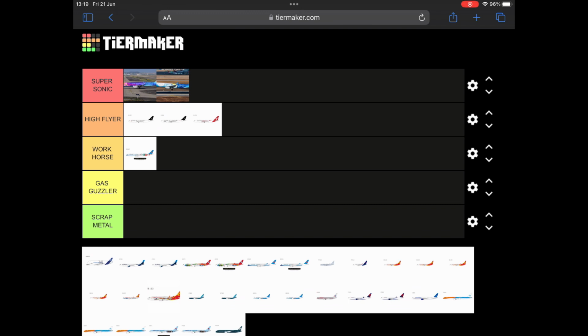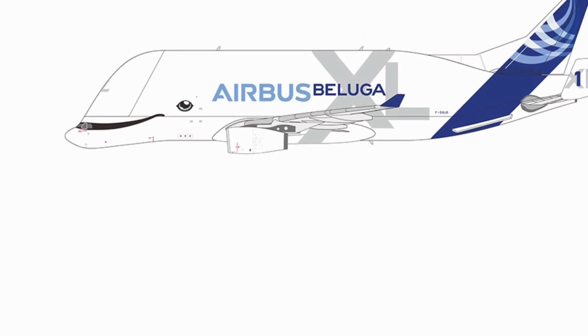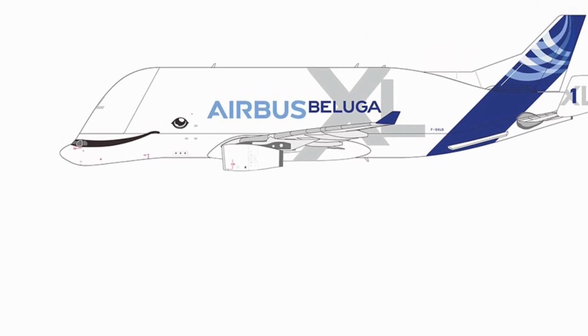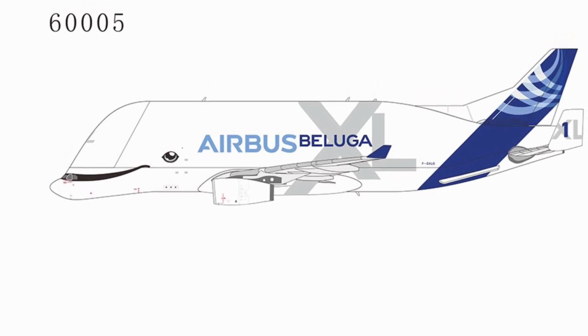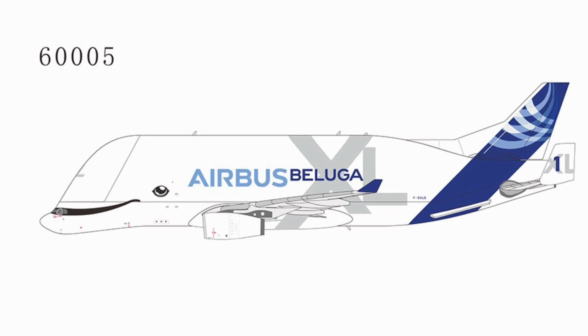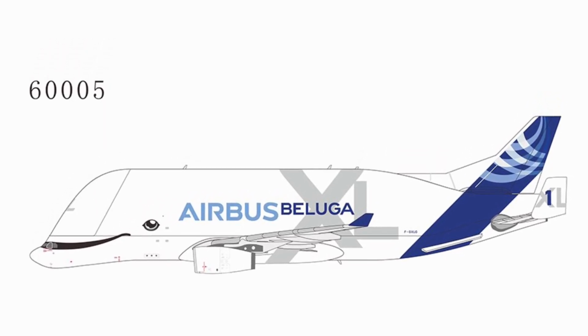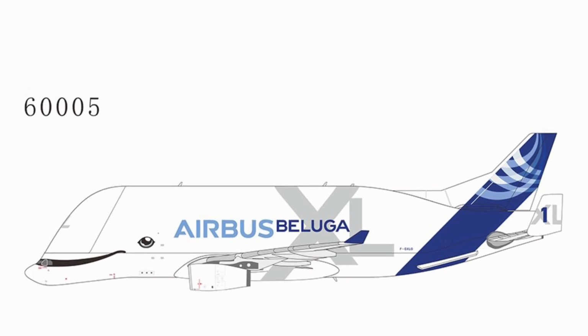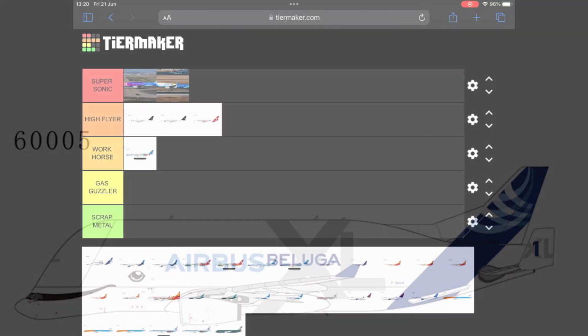Now, there's one Beluga XL this month, and NG are finding, or keep on finding, new variants of the Beluga XL scheme. This is their 9th Beluga XL, and they've made numbers 2, 3, 4, 5, 6, and they've made one which didn't have a number on it. They've made, in fact, two which didn't have a number on it, and now this one is number 1. So F-GXLG is the reg.